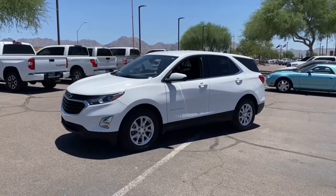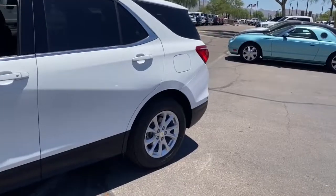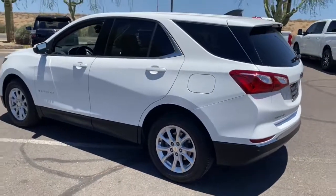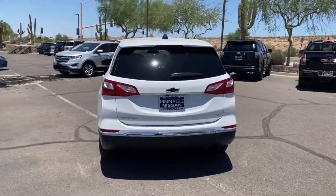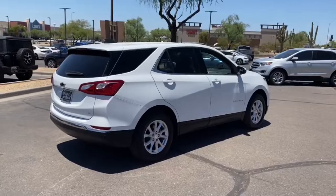You will be amazed by this 2020 Chevrolet Equinox. With less than 35,000 miles on the odometer, this vehicle provides excellent value. The Chevrolet Equinox, the small SUV with a big spirit of adventure. Passenger friendly, loaded with safety features, and great for hauling cargo, it's an ideal family car.